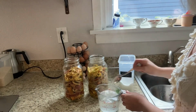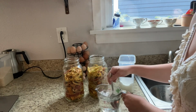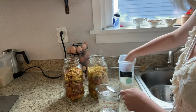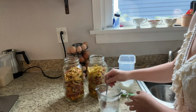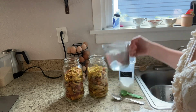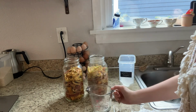So I'm putting sugar into hot, not exactly hot water. It is kind of hot, but it's on the warm side. And I am going to add that into these half-gallon jars of the apple peels and the cores so that it will be able to sit in there, and the sugar and the water will help to ferment the cores and the peels.